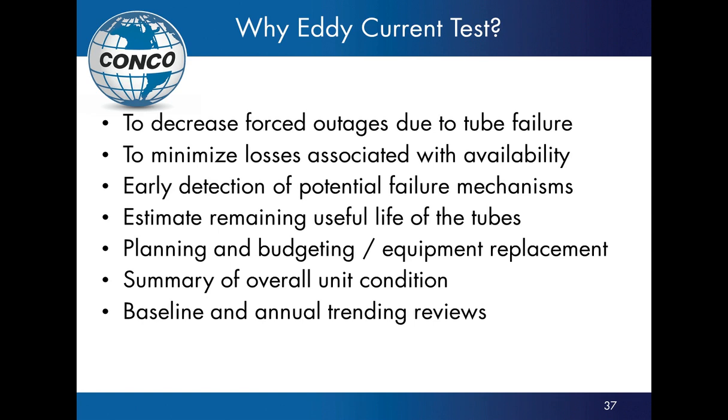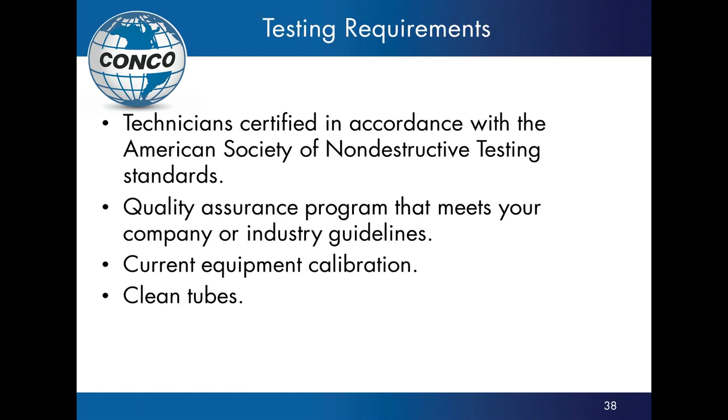Maybe you can increase your cleaning schedule. Maybe you can work with the people that are running your water treatment program, in order to alleviate some of these problems. You also can estimate the remaining useful life of the tubes. Again, you don't want to go back to your management and say, we have such a problem that we need the budget to retube this unit in 1 or 2 years. In this way, you can read, what's the situation in my unit? How much useful life do I have? And therefore, I can budget and plan when I need to replace the tubes themselves. So you're going to get a summary of the entire unit and know the status of what's going on.